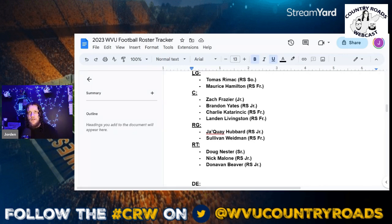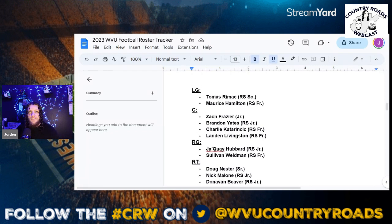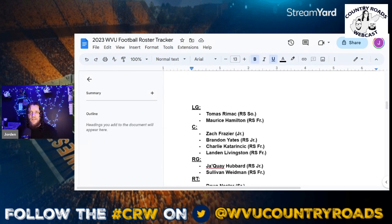We know this season they're going to use him more at guard and center. He's been working at center. The second string center in the scrimmage in the spring actually was Charlie Katarinchik, who previously was listed at guard on our last roster update, I believe. Matt Moore mentioned he is working at guard and center, but they had him as the second string center, so I moved him here on the roster to reflect that, and you still got Landon Livingston there.